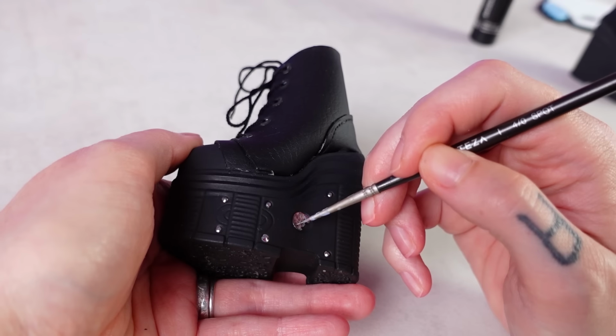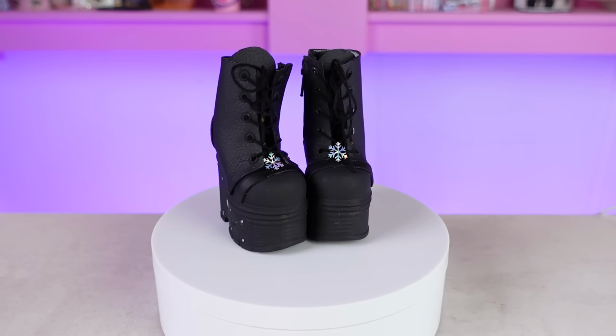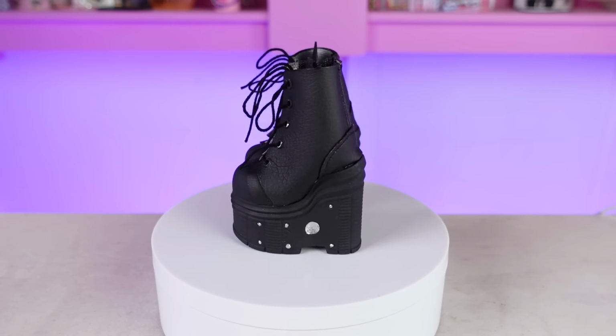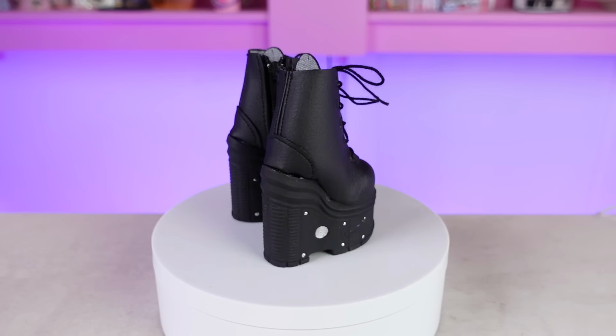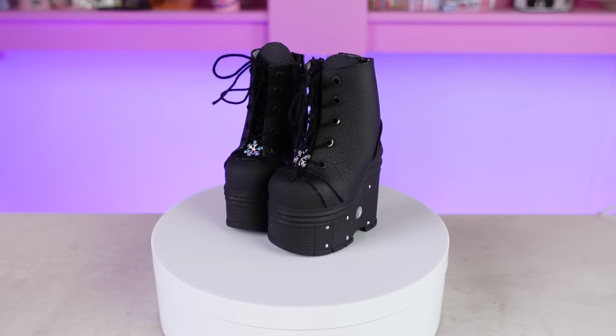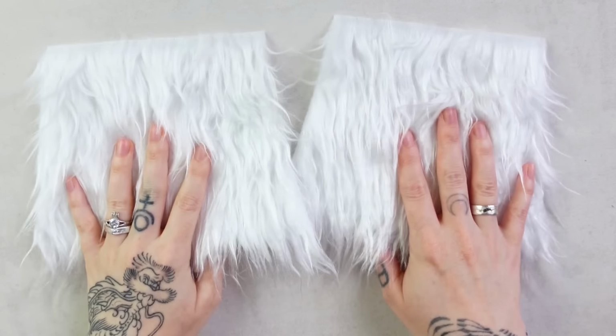counts. I also paint some elements on the sole chrome silver, and with that the boots are done and I'm really proud of them. I think I'm getting better at making shoes and I really like how clean they look. Next step would probably be to add lining to the inner shoe. Maybe next time. Let's make the furry leg warmers.